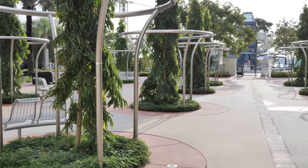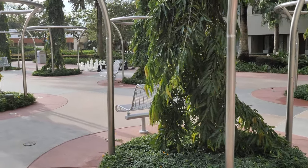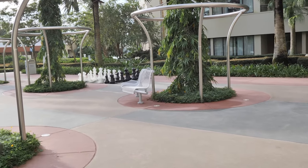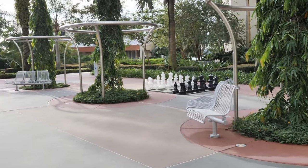And then these are just little areas here that you can actually sit at and just kind of relax and enjoy. Got a human chess board over here. I think that's what you would call it, human chess board. So that's really cool. So what I was reading, I guess, was right. I was going to try to verify it.